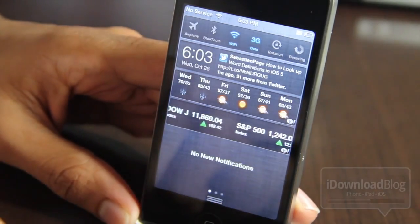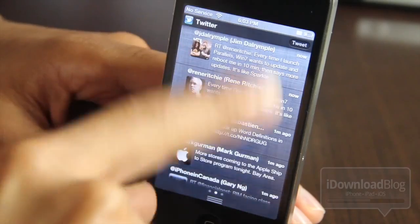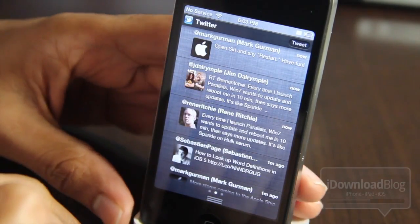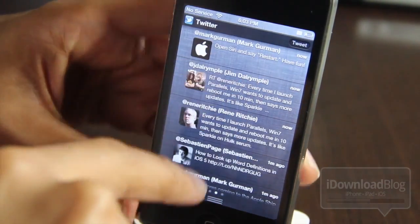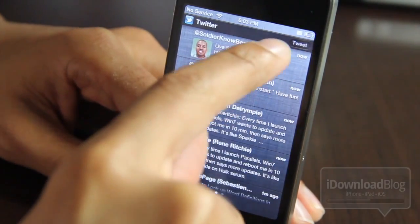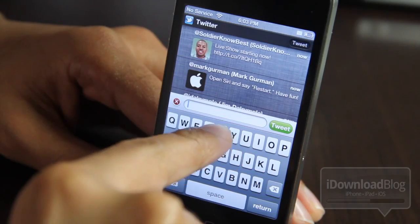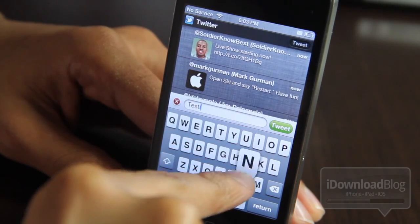Well, of course not. You can see the three dots here indicating that there's more pages to be found, and here is Twitter in all its glory, and it updates in pretty much real time. All your Twitter updates are pushed to your timeline here on the Twitter page for IntelliScreenX. You can even tweet directly from this, I'm going to show you right now. All you do is tap the tweet button and then type your message.